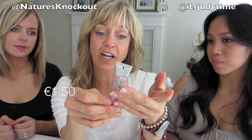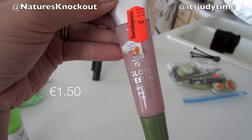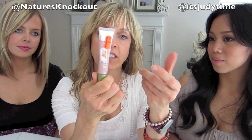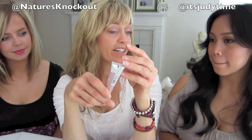This is a lip gloss, but it's actually a peeling. It says gloss and peeling, so it's an exfoliator, and it just has a little bit of sucre, which is sugar, in it, and we don't eat it, we just use it to exfoliate the lips. So it's just a really sheer color, so I have it on. It's just a gloss, but nice. It feels really good on, so I like it.